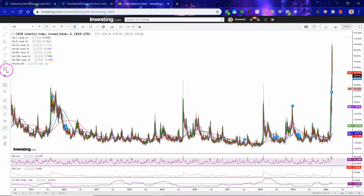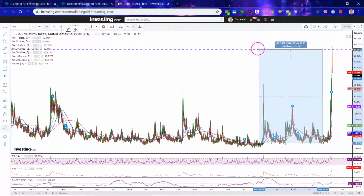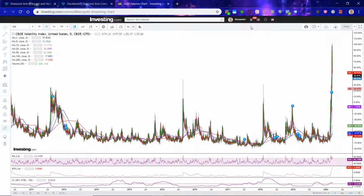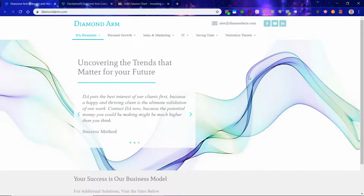So let's measure the spike here in the wicks. Let's go from this level of complacency to where we are now. Yeah, a spike approaching 600%. So these are definitively very wild times in the market where it's very beneficial to have these kinds of strategies. As I said, the volatility exchange traded products are beneficial during panic, but they are also very interesting for option traders because they inherently decay.